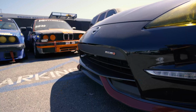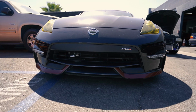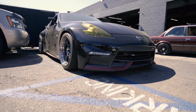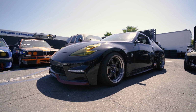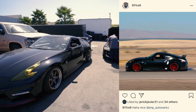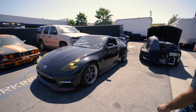Out here we got Justin's car, doing some more mods. This car has went through so much mods and changes, from suspension to brakes to seats. We're almost getting there. He's trying to build a track car and we're trying to help him out to squeeze everything out of this car.